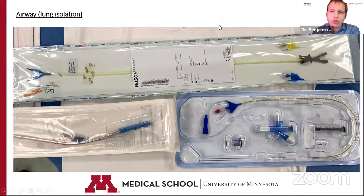So just here a little overview. This would be the easy blocker, which we saw with a couple of the preceding speakers already showcased. And this one has essentially just a double tip balloon, gets here on the carina, both sides go in the respective bronchi, and then you just have to use the color-coded one to isolate the right or the left side.